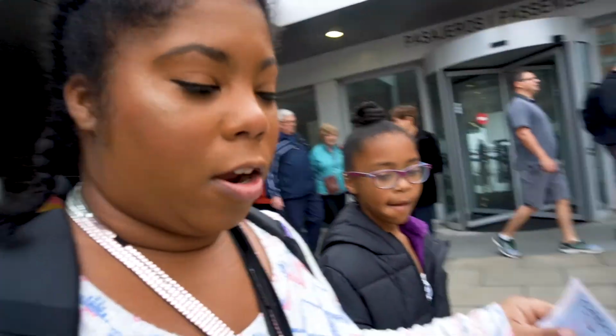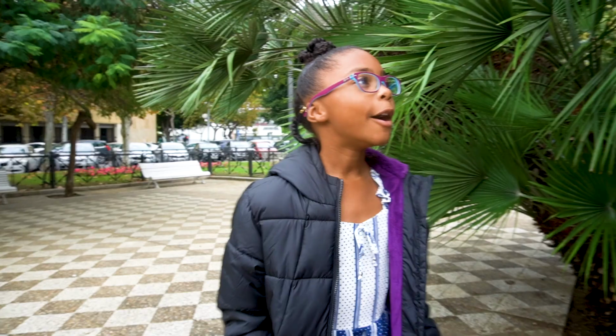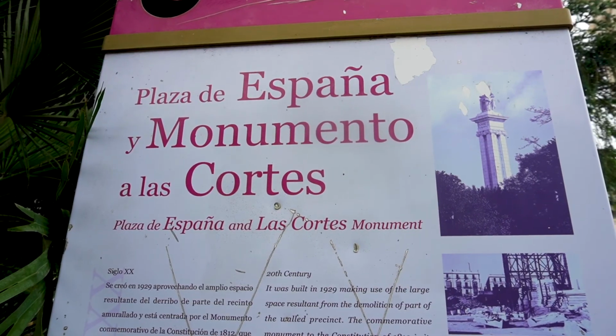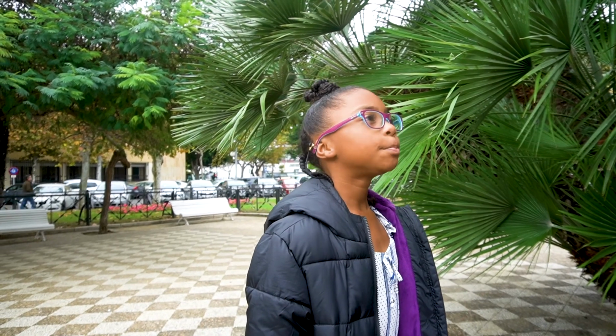So this is great. We got a whole map and she outlined all the places that we can go, and we're just gonna follow the map. Oh, 20th century. The Plaza de España y Monumento a las Cortes was built in 1925, making use of the large space resulted from the demolition of part of the walled precinct.